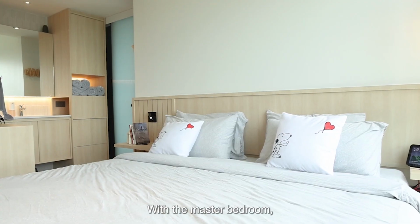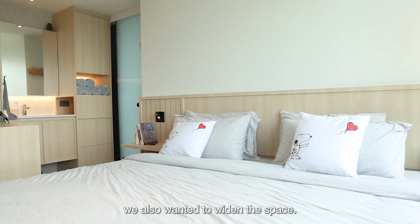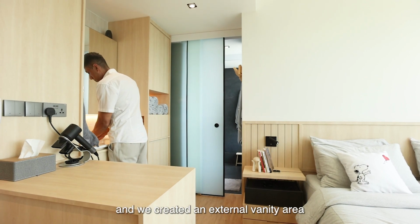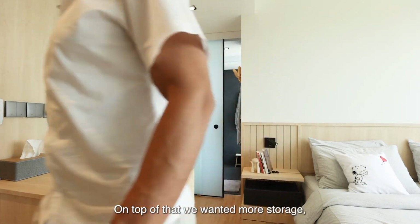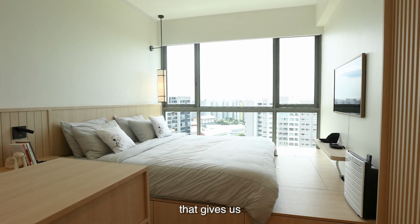As for the master bedroom, we also wanted to widen the space. So we knocked down the walls to the bathroom and we created an external vanity area. And that really opened up the space. On top of that, we wanted more storage, so we created a platform bed that gives us a lot more storage in that space.